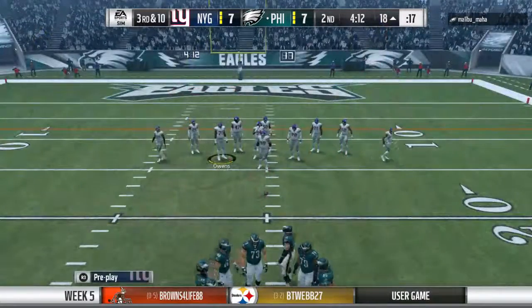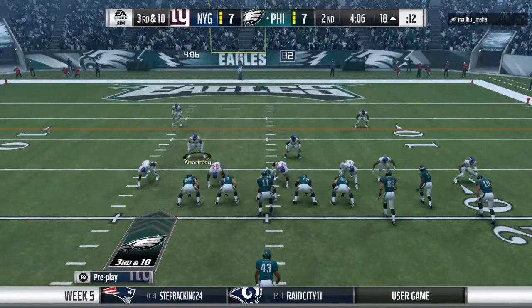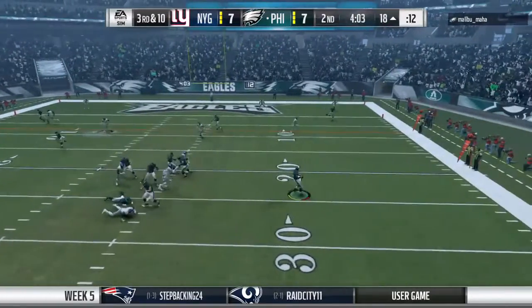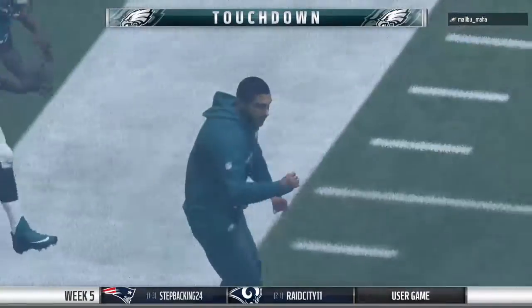The Eagles on third down, a perfect 4 for 4 thus far. This is 3rd and 10. Now Wentz again. Got a man open. It's Ertz. Touchdown, Philadelphia.